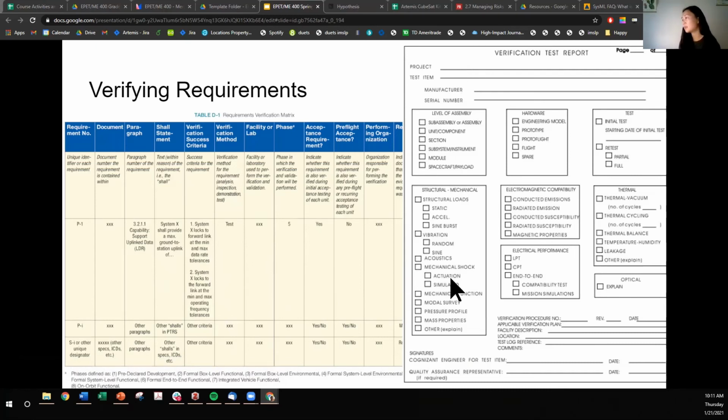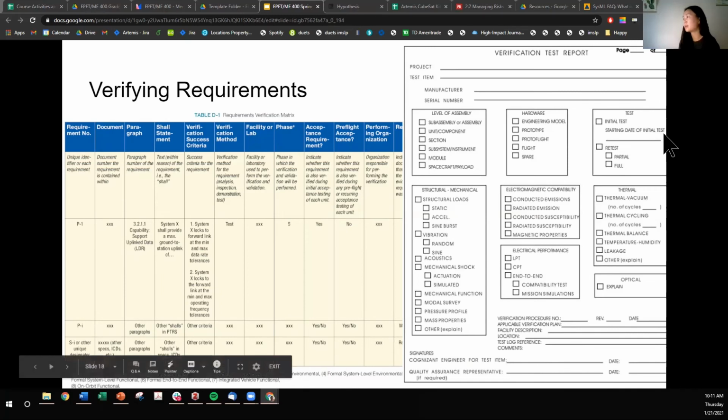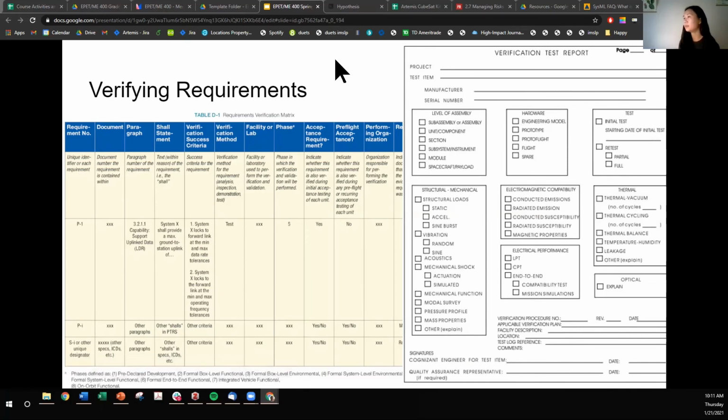And then here's a sample of verification test reports where you're actually doing this step, the verification success criteria and method. Okay.